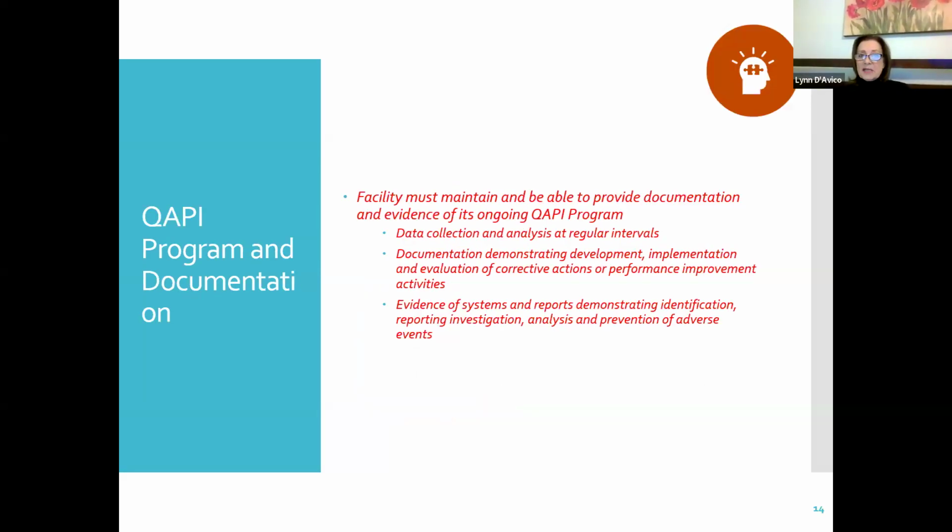Now, the facility must, this is all new language, and all they did was clarify so that we don't have any problems. Facility must maintain and be able to provide documentation and evidence of its ongoing QAPI program. So you have to be showing that you are collecting data and analysis at regular levels. You should document everything. If it's not documented, it didn't happen.